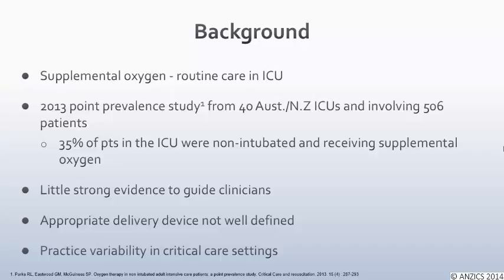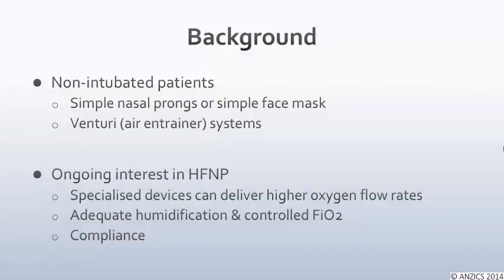But despite our education and frequency of use, little is known to help guide bedside clinicians to best practice in terms of the management or, in fact, the delivery device. This lack of clarity has led to much variation in practice in many critical care settings. Over the past decade, we have seen the development and use of many different oxygen delivery devices, including so-called humidified nasal prongs, high-flow nasal prongs or Optiflow.